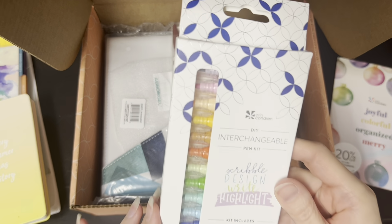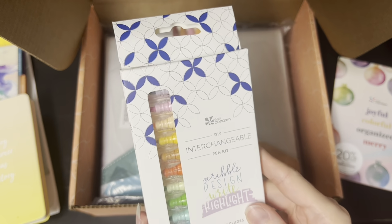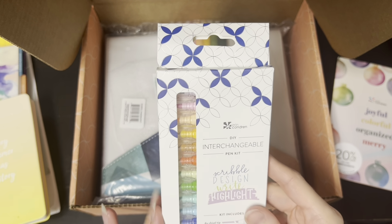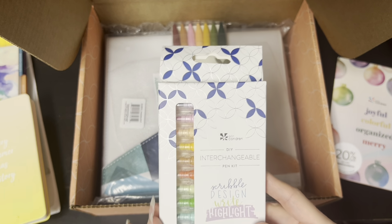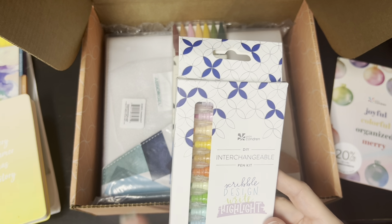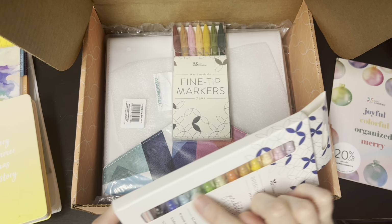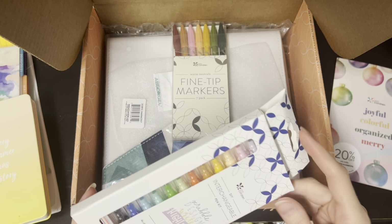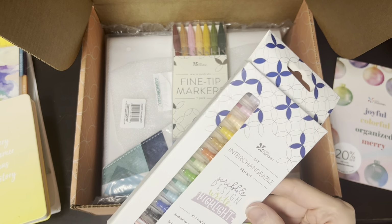And guess what they had on the sale? My favorite item they have ever had is the DIY interchangeable pen kit. These are my favorite. Anytime that they show up, it's usually on a big sale, and you get them for $11.25, and they're so worth it. So they are the exact same as what I've gotten before. So check out that video to see how they work and all of that. But I really love these.